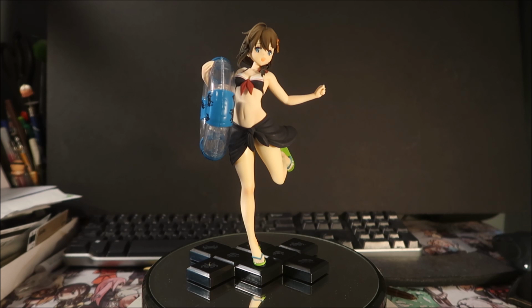I know they sold an Udachi version. There's an Udachi figure, like a sister figure to this. If you don't know, Udachi is one of the sister ships of Shigure. I think there were like 4 of the ships, and I think Udachi was in the first anime. But here she is, Shigure. There's another swimsuit figure, and I think it's Udachi. I might get the Udachi some other time.